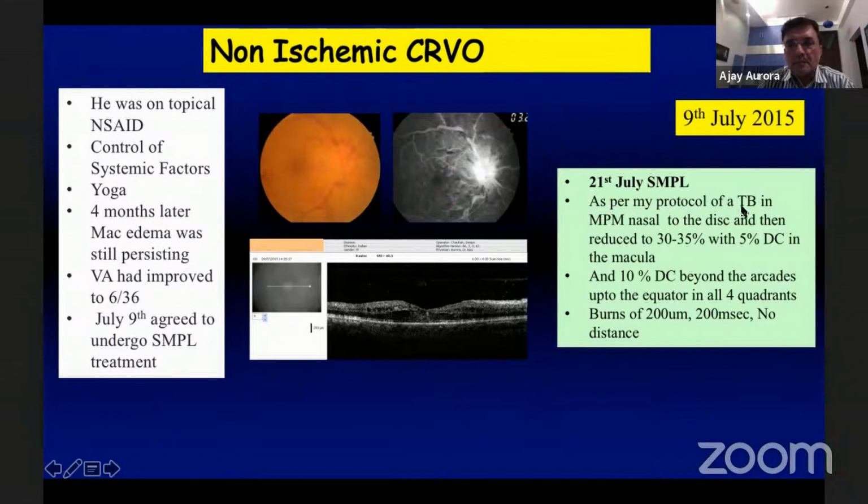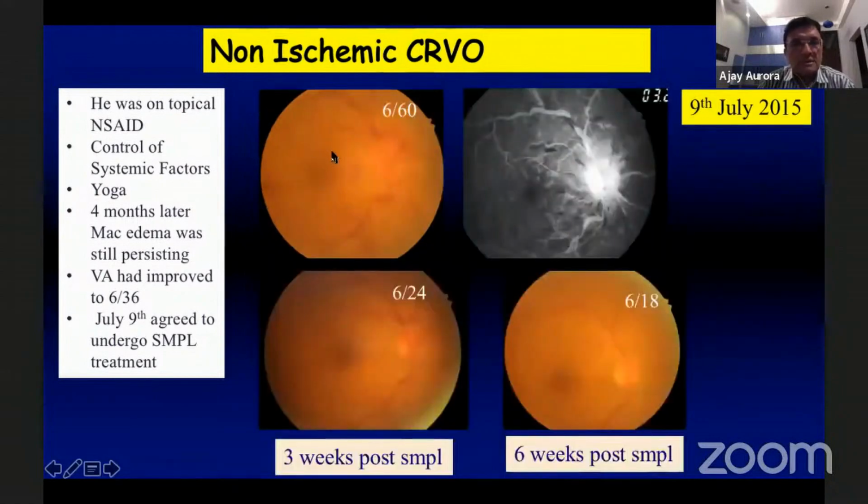As per my protocol of the titration, I did it nasal to the disc, and we used 30 to 35% of the titrated one, and a 5% duty cycle was used in the macula. Beyond the macula, we used a 10% duty cycle, and this was done in all 4 quadrants. The burns were 200 microns, 200 milliseconds, with no distance between the burns.